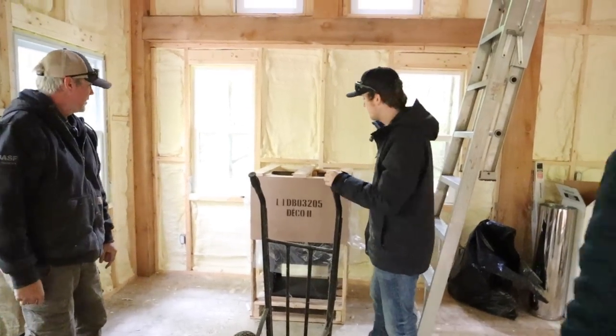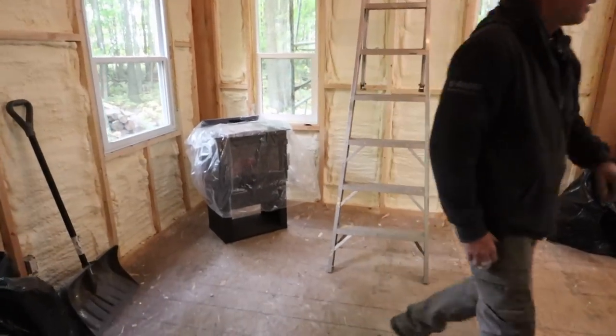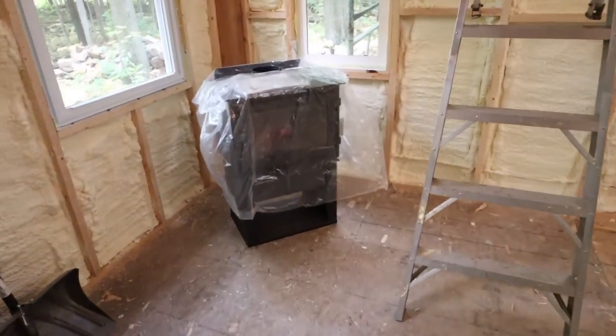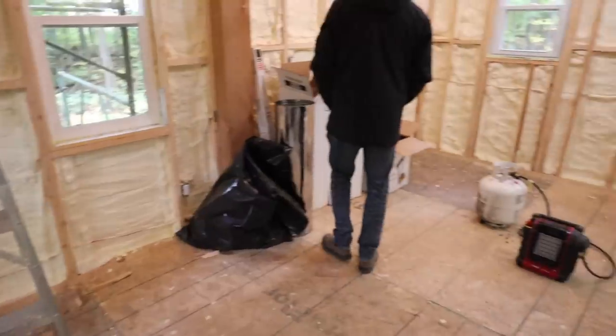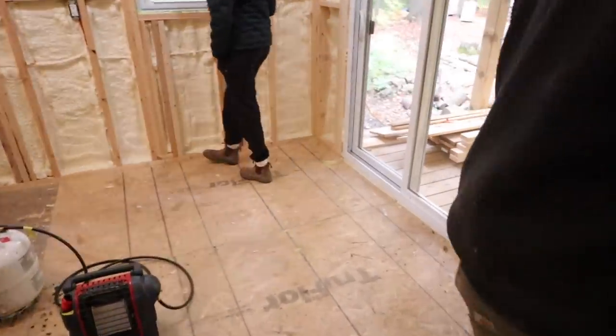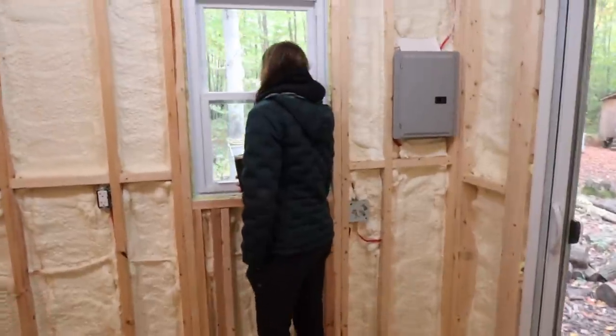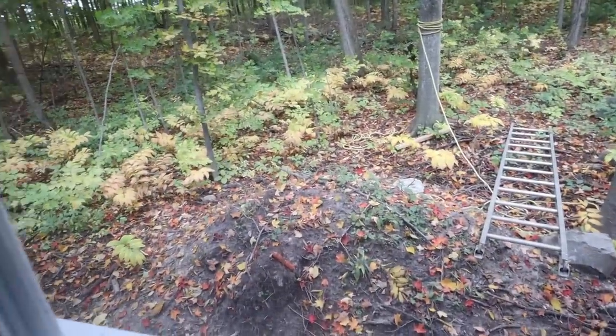Work smarter, not harder. I think we're keeping it on and keep it clean. Looks nice. Is she out there? She was coming to the door and then she got walking. Gone.